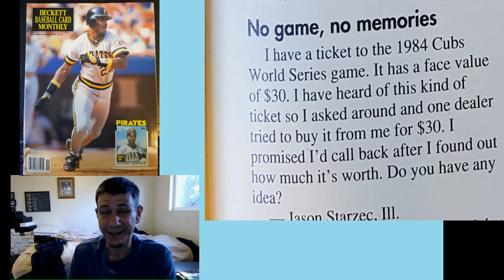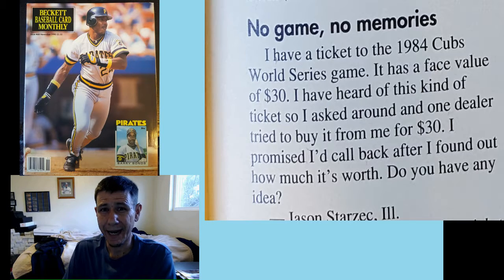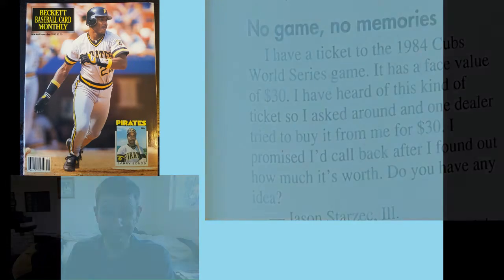From Jason in Illinois. Well, Jason, I feel like the value of that ticket has probably gone down with recent events. I think you should have taken that $30 back in 1989. That was probably a pretty good price. I don't know if that ticket would be worth $30 now, those phantom tickets. So I would take the 30. If I traveled in my time machine, went back and talked to you, I'd say 30 would be a good price to take for that. So take the money and be happy.